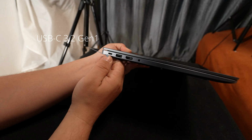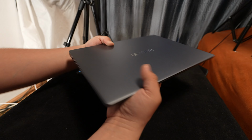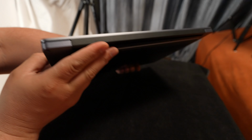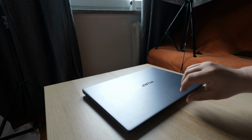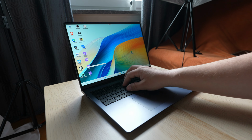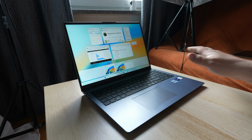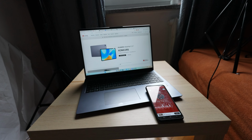On the side we do have USB Type-C, USB Type-A, HDMI, headphone jack, and USB Type-A. At the bottom, a lot of cooling. The hinge itself is tight, with a beautiful screen, fingerprint sensor, which is very quick, quiet keyboard, 3 fingers. The device itself is powered by Intel Core 9 with 1 TB of storage. Maximum fan noise.